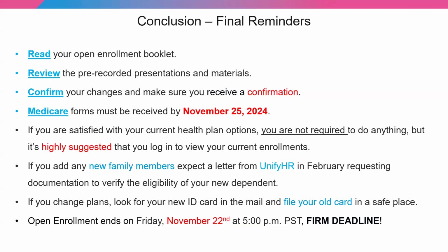If you're changing to a Medicare plan, make sure you complete your Medicare form and have those submitted by November 25th. That's your Medicare forms deadline, not the open enrollment deadline. So again, if you're changing to another Medicare plan, make sure you complete the Medicare form and get that submitted to the RAS by November 25th. Again, if you're satisfied with your current health plan options, you're not required to do anything, but we highly suggest that you review the open enrollment information.